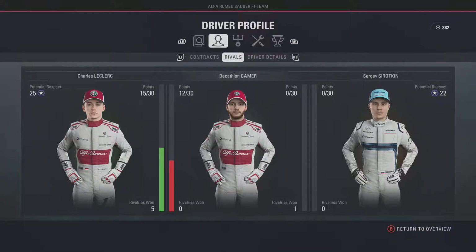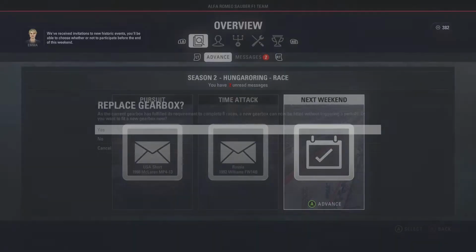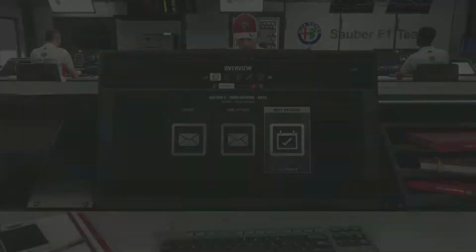The Williams are the only cars that I could beat, so we'll take on one there. We've received invitations to new historic events. You'll be able to choose whether or not to participate before the end of this weekend. Let's go skip to the next weekend. And yes, I put on the new gearbox.